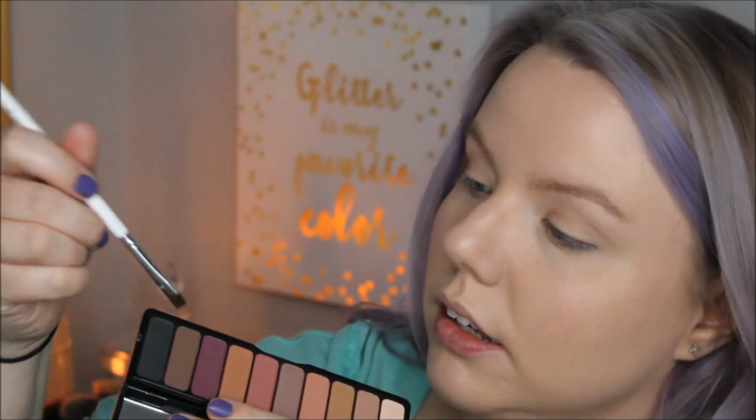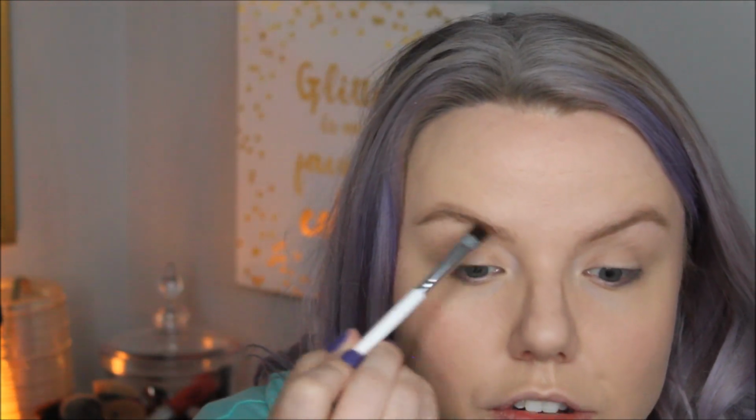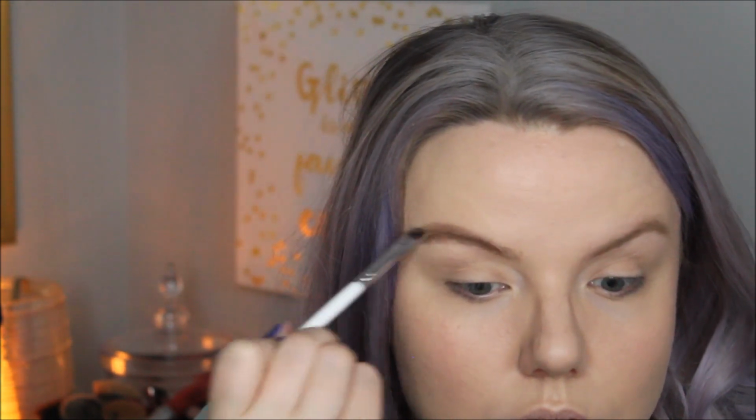So now I'm going to go in. This is actually an e.l.f. brush. It's just a flat brush. I believe this brush was $1 at my Walmart. And I'm going to take this, not this black shade. I'm going to take this brown shade in this eyeshadow palette. It's matte. So you can use just an eyeshadow that you have laying around. Just make sure it's matte. And this is a little bit darker than what I'm needing. But I'm trying to use just e.l.f. stuff.